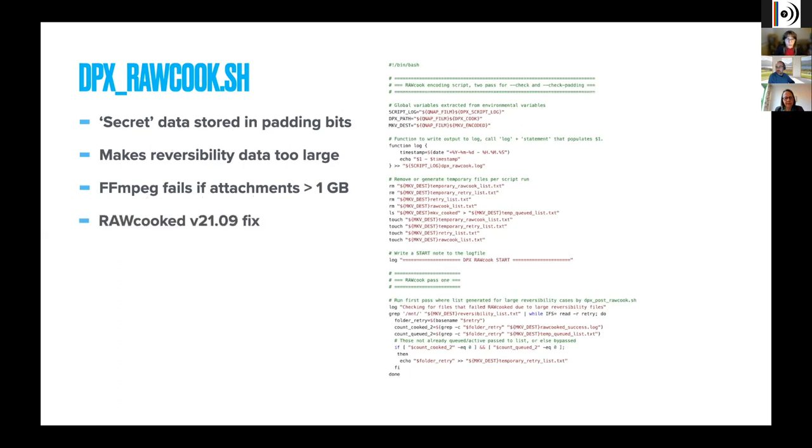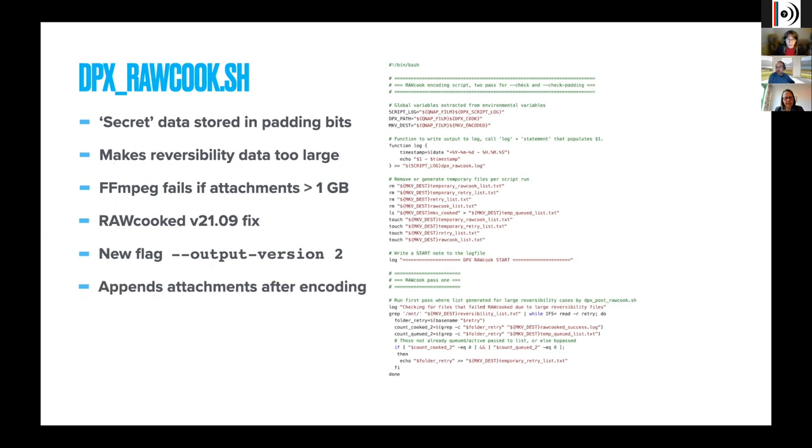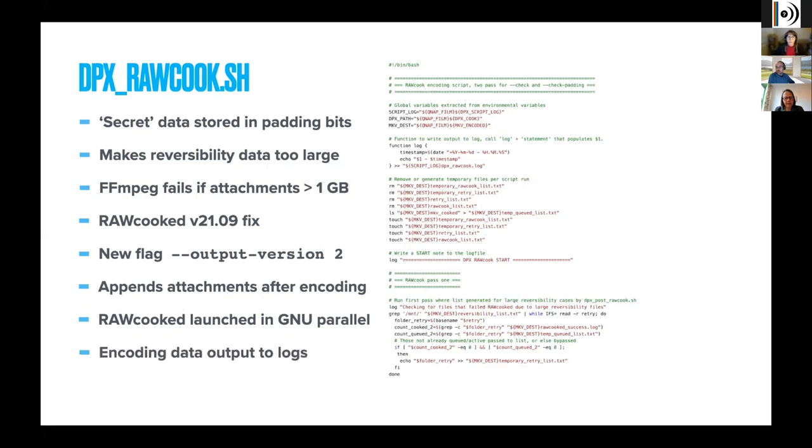So version 21.09 was released, and this has the fix, the output version 2 flag, to handle these oversized reversibility files, attaching them after the encoding has finished. These commands are launched using software GNU Parallel, a brilliant open source tool for Linux and Mac that allows multiple script jobs to run concurrently. I definitely recommend you look into it if you're looking to do this type of work. And finally, the logs are output alongside the Matroska file, and these are critical to the operation of the next script.